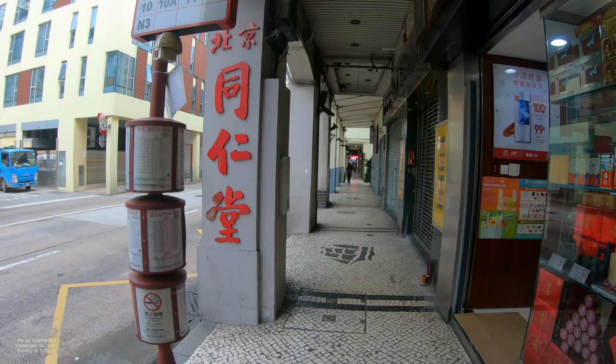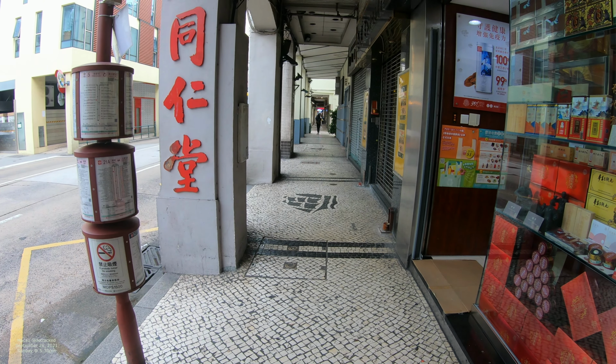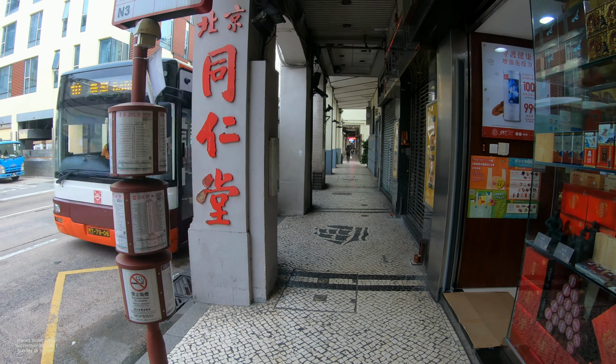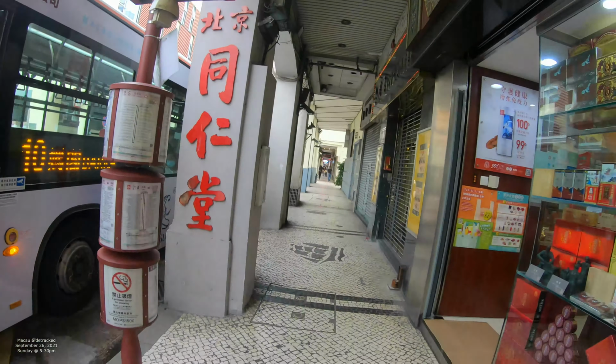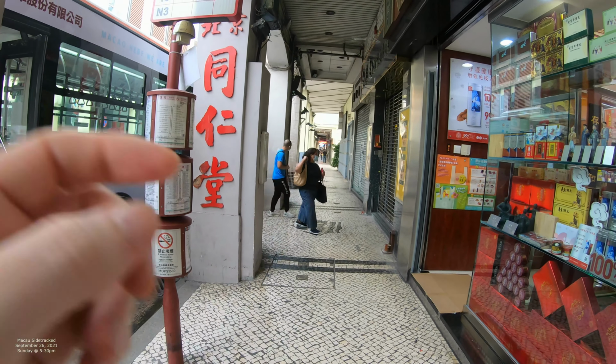Okay, here we are walking down Macau. We're gonna be walking straight down this street and tell you all about the context of it and everything else later. If you're curious where we're at, we're at the Cotai Community Center, right in front of it. So stay tuned and we'll be going directly that way.